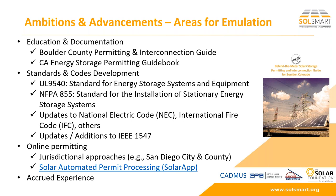But there's a lot of things here in my waning time. There are a number of advancements and ambitions, things that are being worked on as we speak, that can be emulated by city governments and counties and other jurisdictions. And here I just want to quickly highlight some of them. To start with, there are jurisdictions that are beginning to educate and provide documentation about the processes needed, set expectations really about the processes and times and effort needed to permit and interconnect solar plus storage.